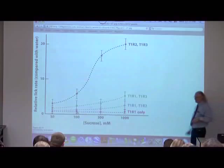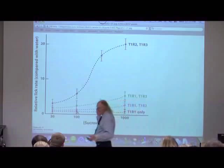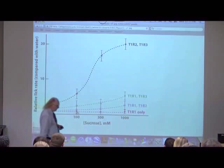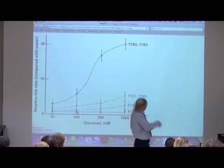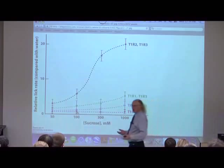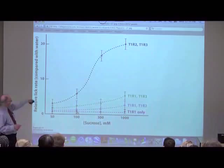Sweet receptors are very interesting. And it's in the case of sweet receptors that I want to point out another way of determining what is involved in detecting sweet. In this particular case, a research group made a transgenic mouse, in this case a knockout mouse. A knockout mouse is a mouse that lacks a certain gene. There are three different sweet receptors that they were studying. They're called T1R1, T1R2, and T1R3.